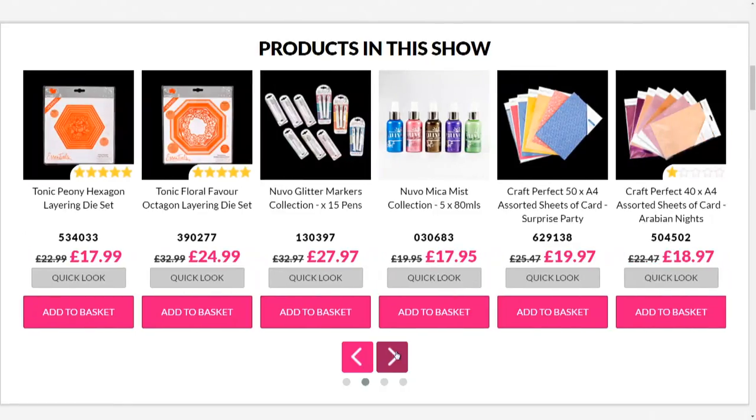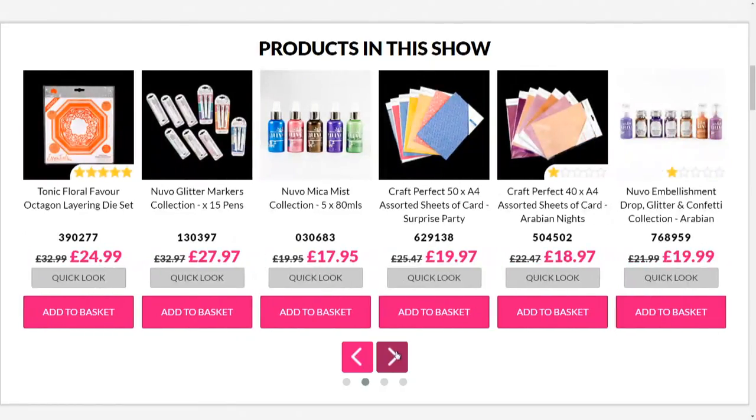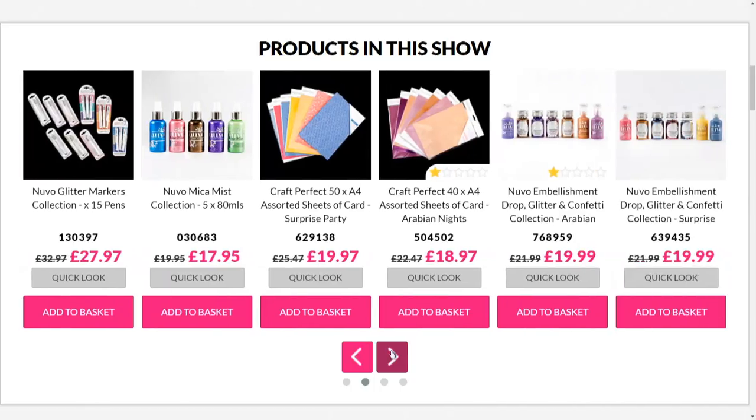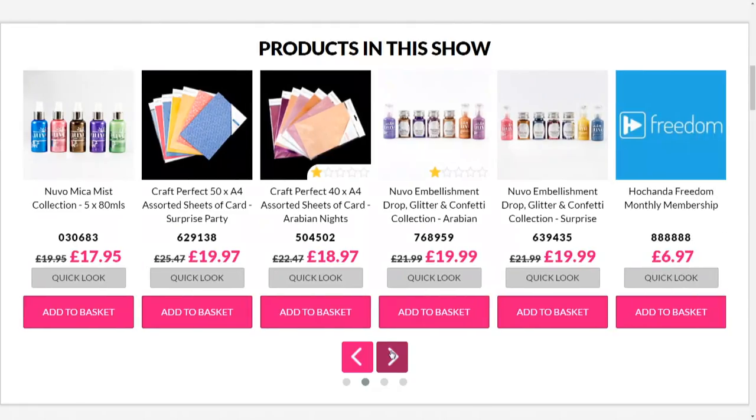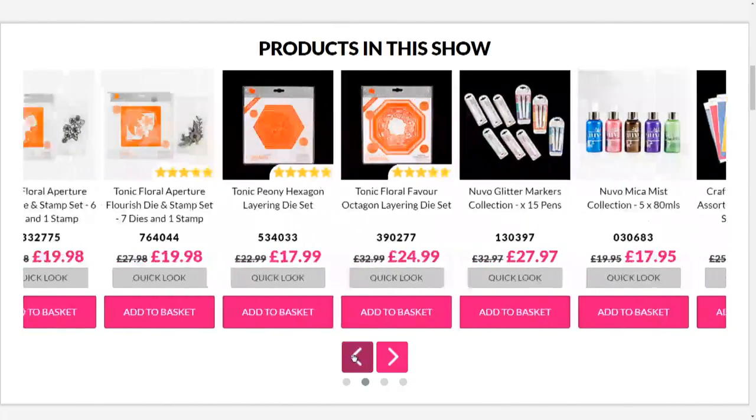We've used that in our last demonstration. It's a good price on that. You're saving, I think, about £8 on that. Go for it if you can. We've got big looks on all of these with your one-day special. Also, Freedom membership means that you can get hold of unlimited standard delivery for just £6.97.